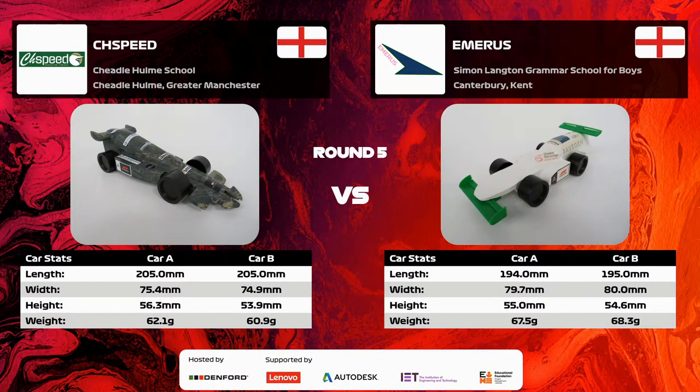So CH Speed has got, we were discussing it yesterday, paint job or spray paint job. We couldn't quite figure out what had been achieved, so we'll have to ask the teams in a moment. But then looking at Emirates as well, quite some accurate dimensions on the cars. They're quite similar between car A and car B, and also a very intriguing wing design for them.